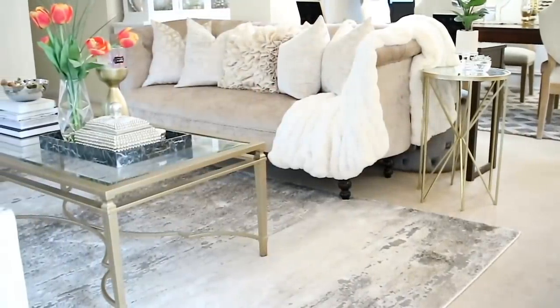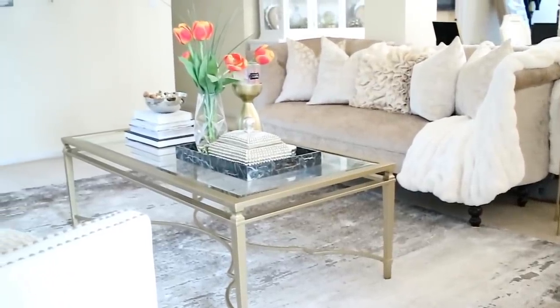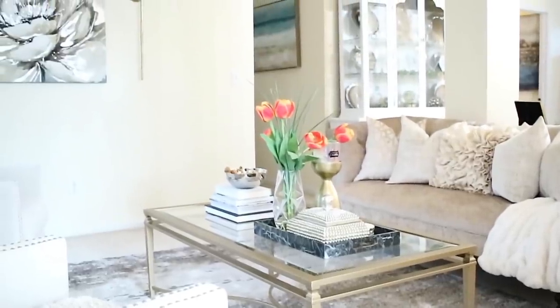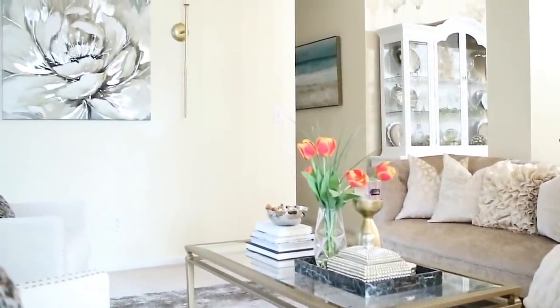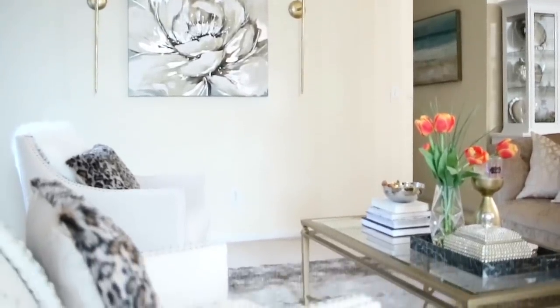Over here I do have a new rug. This rug is from Ross, and believe it or not, it is an 8x10 rug, and it was only $99, and I absolutely love the colors in it, and I love how it spans the entire space. You just can't beat that price anywhere.